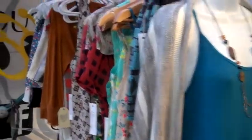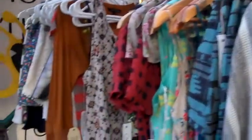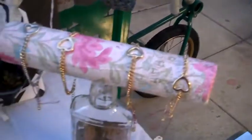So that's the mobile boutique, but Idlewild Designs has a lot of other stuff available as well. So let's let Connie tell us about some of the stuff that's out on the table.